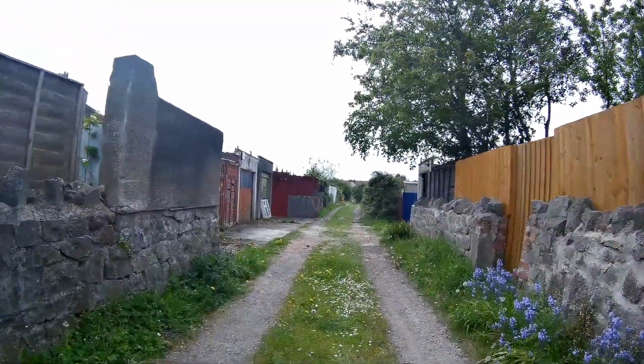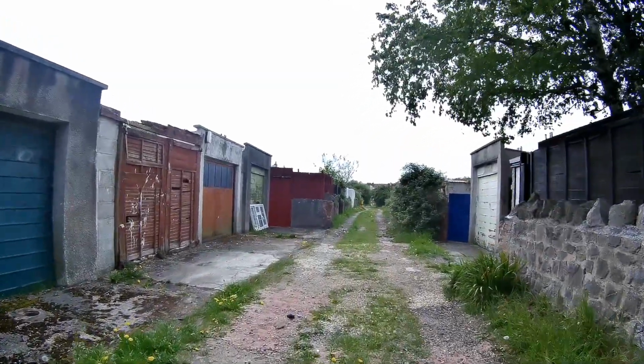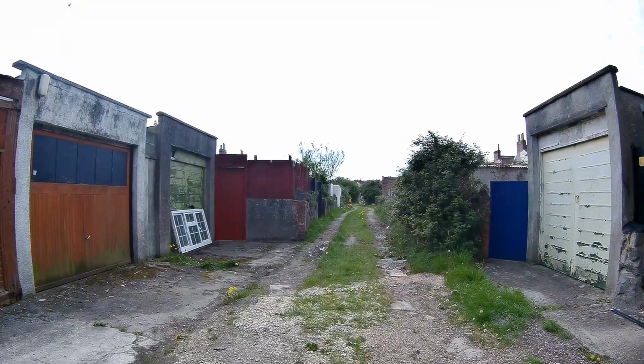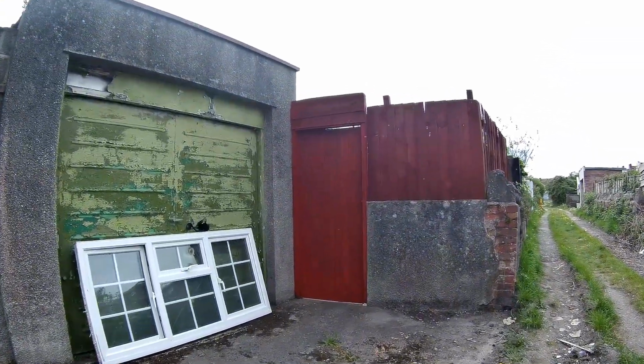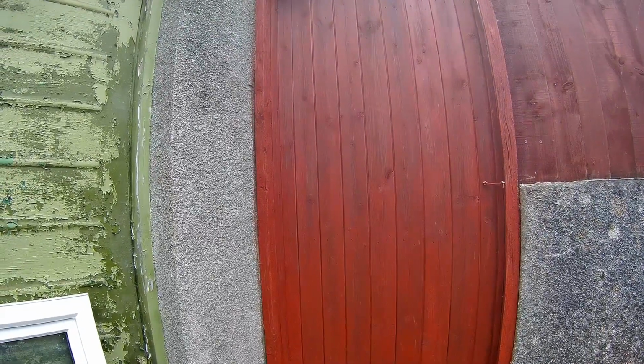Yeah, our garage door really needs sorting out, so that'll be a man cave there where the old window is. Got to get rid of that window. And that's today's trip, bike ride 2. Take it easy boys, over and out.